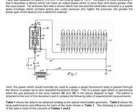The power, which would normally be used to supply a single fluorescent lamp, is passed through the device to power up to 9 standard 40-watt fluorescent lamps. This is a power gain which is spectacular when the gas pressure in the area marked 24 and 25 in the above diagram is high. The patent is attached to the end of this document, and it contains the following table of experimental measurements.